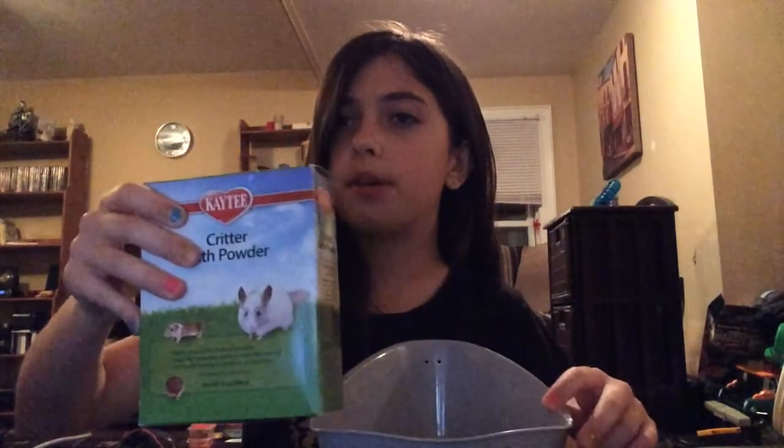The next two things we got her are some bath powder and also a little potty slash sand dish. So we will put some of this into here and we'll see what she uses it for, whether she uses it for a potty, a bath, or both.